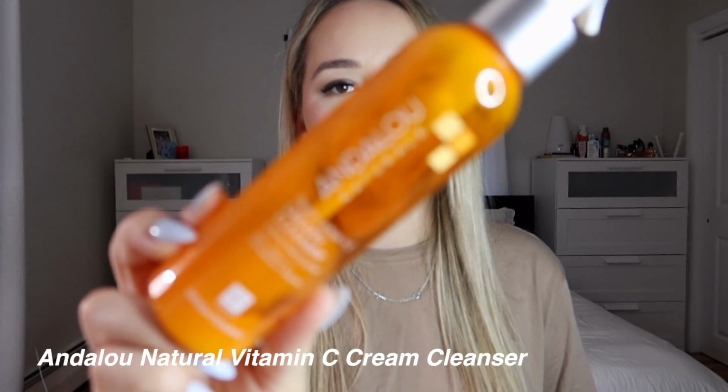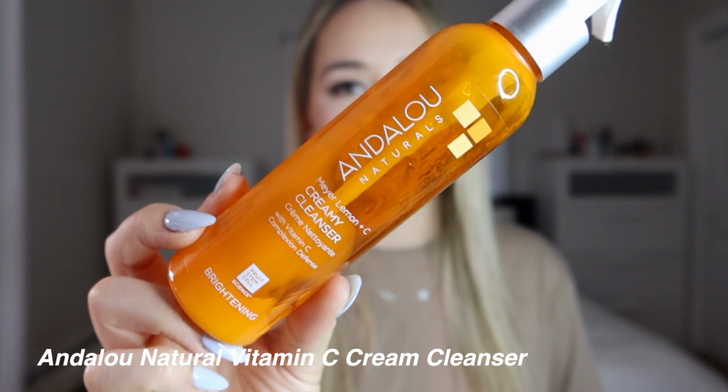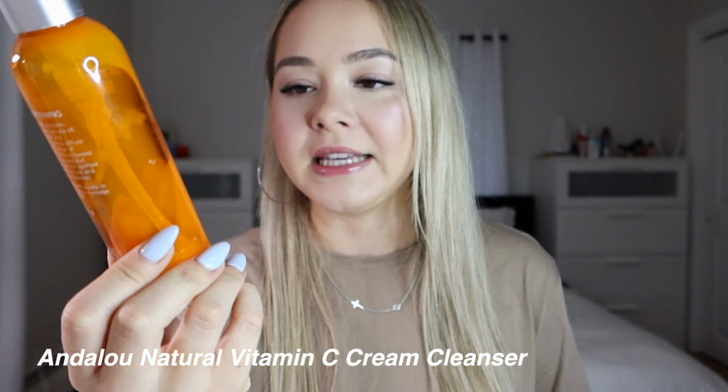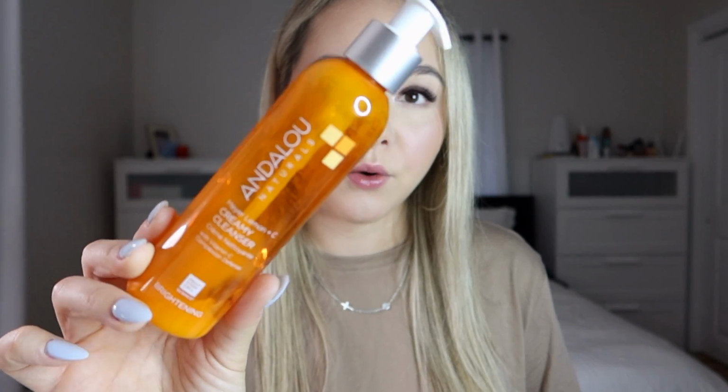This is from Andalou Naturals, and this is their vitamin C cleanser. It's a creamy cleanser, and it says it has Meyer lemon plus vitamin C, and it's a brightening one. I actually really like Andalou Naturals as a brand. They have a few different skincare products that I really like, but this cleanser in particular I did not like.